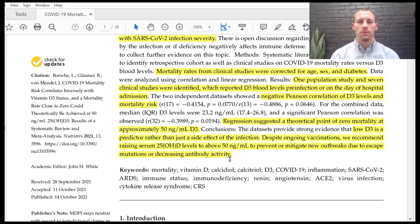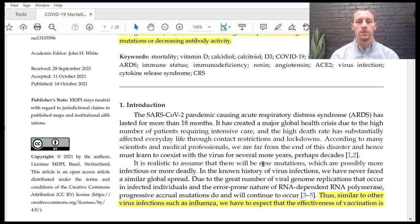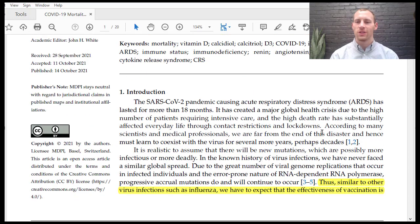And basically their conclusion came out to be that low D3 is a predictor rather than just a side effect of the infection. Despite ongoing vaccinations, we recommend raising the serum calcidiol levels above 50 nanograms per milliliter to prevent or mitigate new outbreaks due to the escape mutations and decrease in antibody activity. So like I said, I just want to walk through this paper because there are a lot of good things that they talk about.